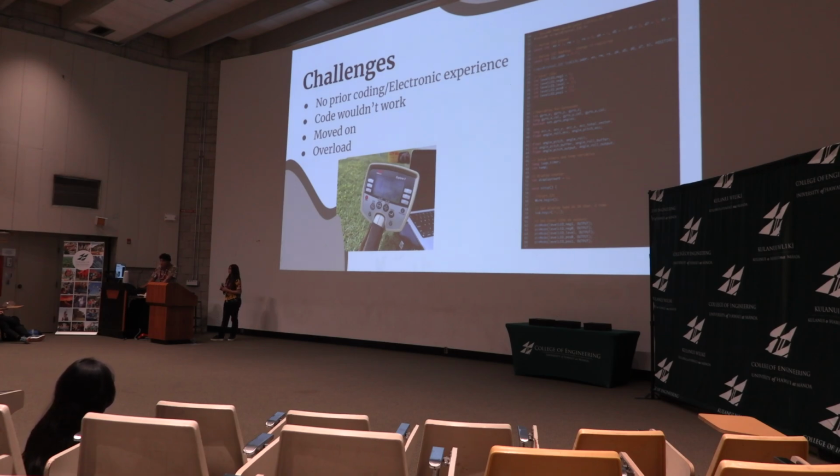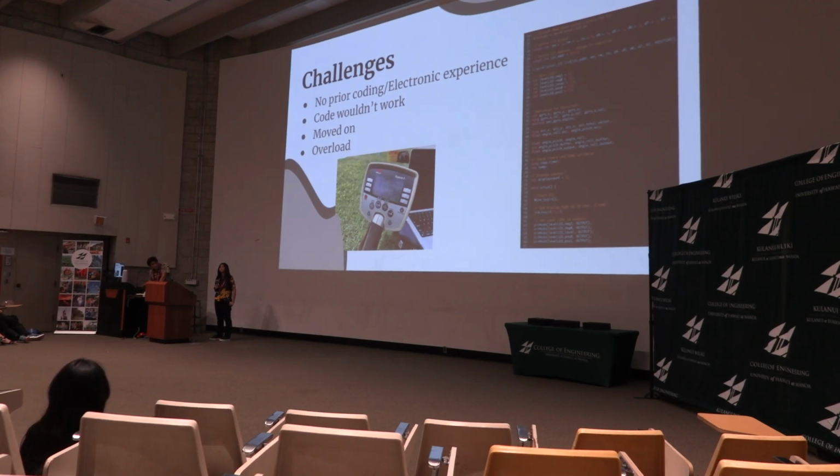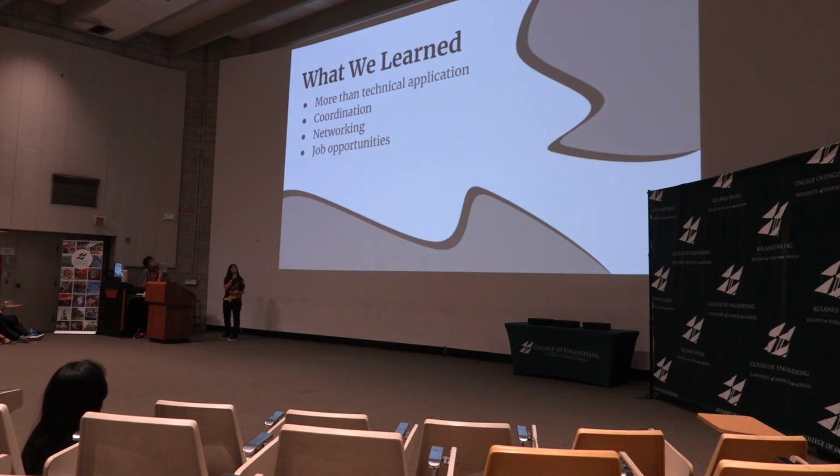However, in that project, we also faced more adversity, as with a lot of our sample metals, we would get something called overload from our metal detector. Basically, overload is something that happens when our metal detector gets overwhelmed with the signal coming from a piece of metal. So essentially, you can't get any data from the overload, and that made a lot of our sample pieces really useless.